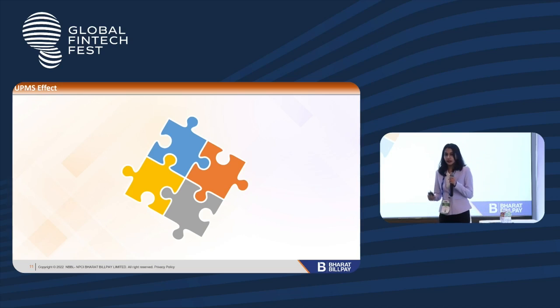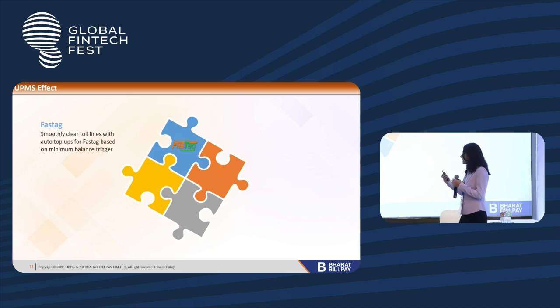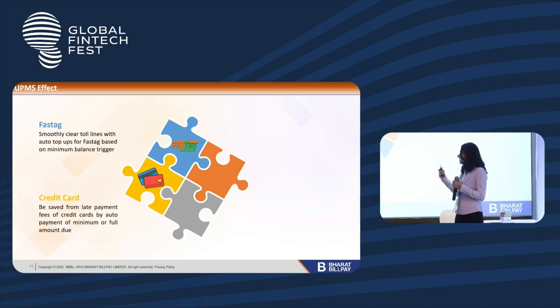So next, I want to look at, once UPMS goes live on all the entities, what effect it will have on our day-to-day lives for standing instructions. Let's take a look at FASTag. You'll always be able to smoothly clear all your toll lines because your FASTag will be on auto top-up, and not a fixed auto top-up. This will be triggered based on your minimum balance. So if your account reaches a minimum balance level, it will be auto topped up. With credit cards, you can forget about ever paying late payment fees, because you can do a standing instruction not just for your full amount, but you can also do a standing instruction to auto pay your minimum amount due, so as to ensure that your late payment fee is never levied.